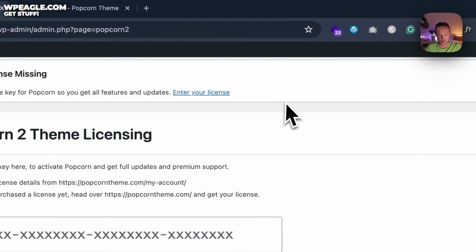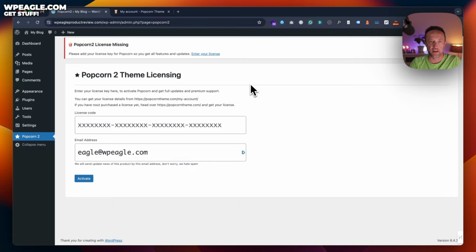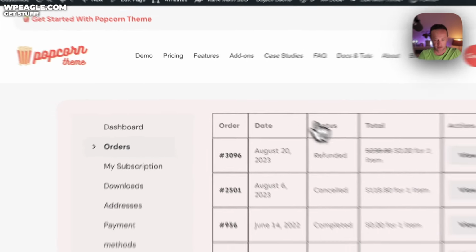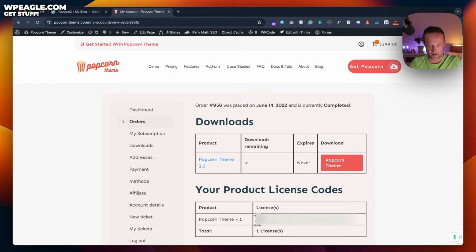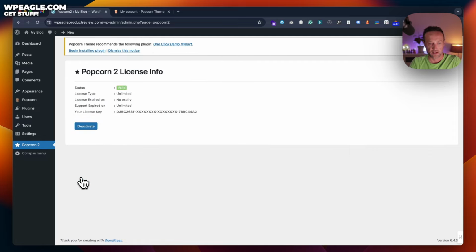The final step is to enter the license key. So let's click on Enter Your License. You'll find the license key in the email that you received from popcorntheme.com. If you can't find it, go back to the My Account and you'll find it under Orders. I've got a few different orders because I've been playing around with it. Find your order, click View, and then the license code is just here. I'm going to copy that to my clipboard, go back to the site, paste it in, then click Activate. There we go, we're active, we're ready, we're good to go.